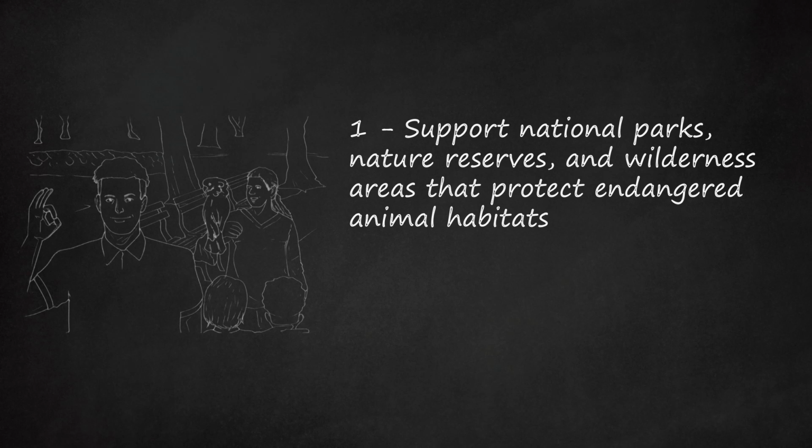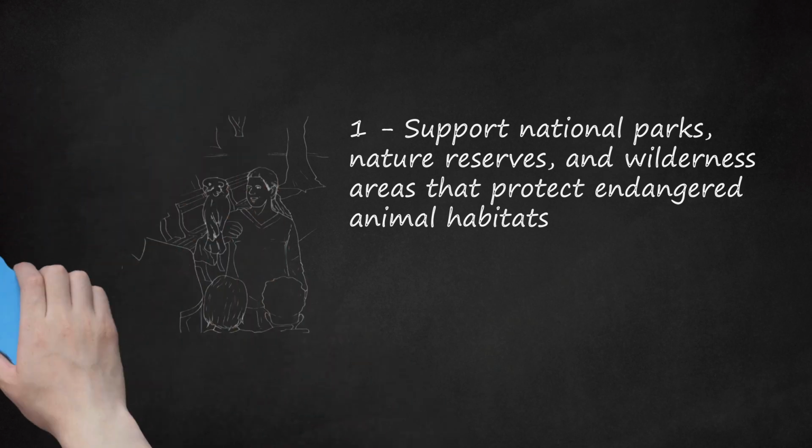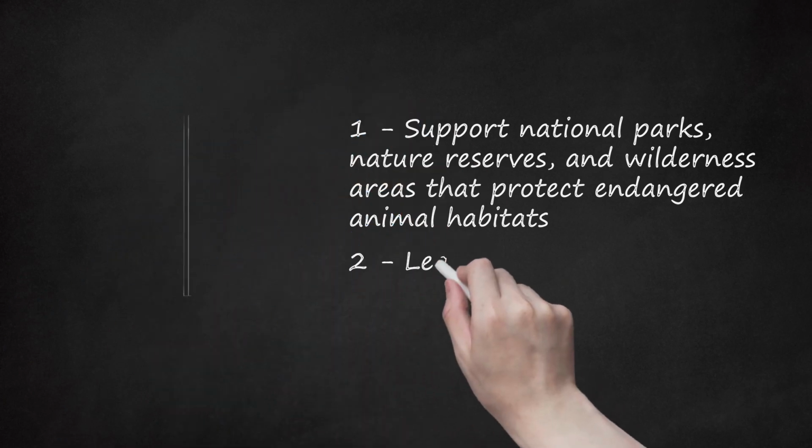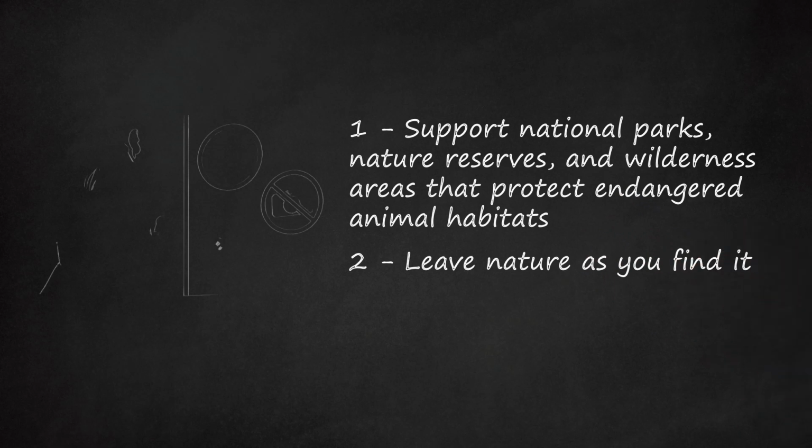When you travel, consider ecotourism in areas struggling to protect large numbers of endangered species. For instance, there are plenty of locals in Madagascar, an island nation east of mainland Africa with a unique and fragile ecosystem, who would like to preserve their endangered species. Give them a financial incentive to do so. 2. Leave nature as you find it.